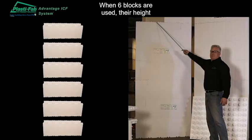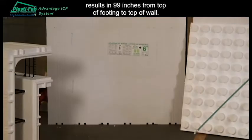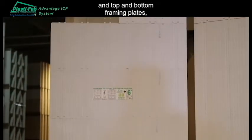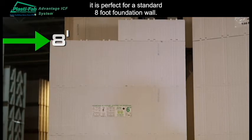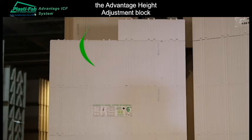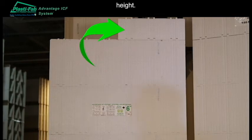When 6 blocks are used, their height results in 99 inches from top of footing to top of wall. With a 3 to 4 inch basement slab and top and bottom framing plates, it is perfect for a standard 8-foot foundation wall. With more homes going to higher foundation walls of 9 feet, the Advantage height adjustment block can be utilized, which adds 7.5 inches to the foundation wall height.